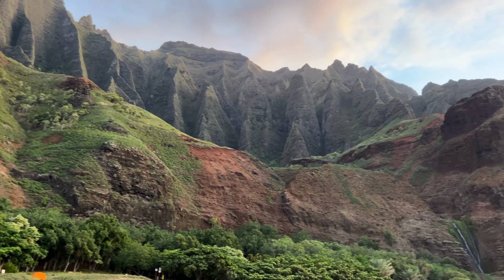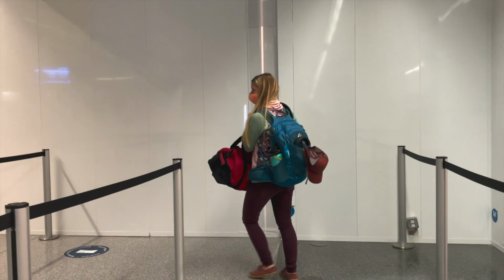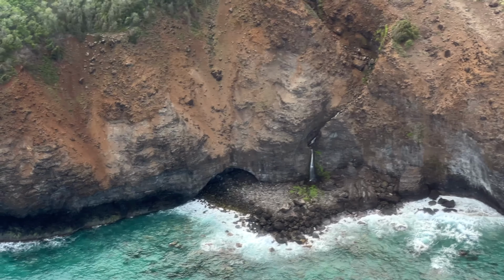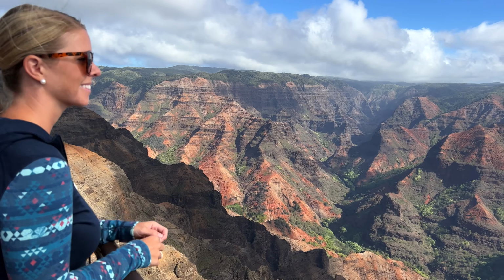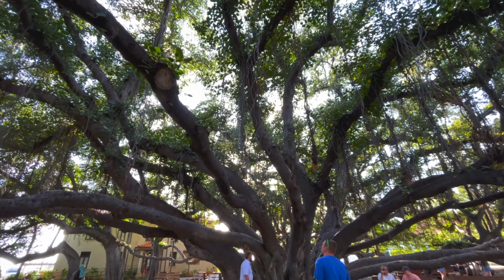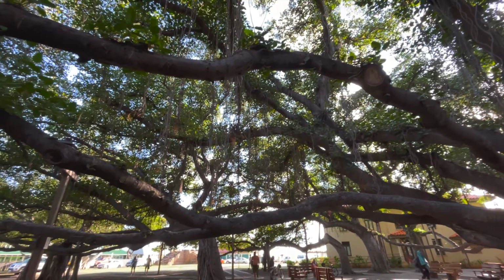My last little tip is to pack smart. Try to save money by bringing the essentials that you already own at home. For example, bring sunscreen, bug spray, a reusable water bottle, snorkel gear, etc. Like we mentioned earlier, pack some of your own food, like snacks for day trips to avoid high grocery store prices. Bring ramen for a quick, easy lunch or dinner, or bring a meal replacement with a shaker bottle like Kachava. And lastly, avoid going to shopping centers so you aren't tempted to buy souvenirs.